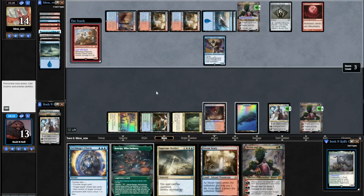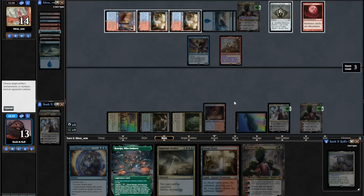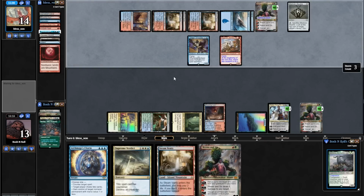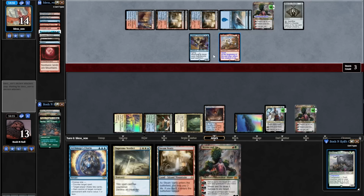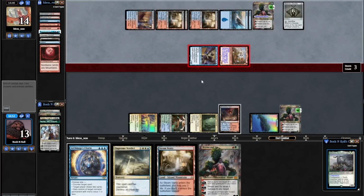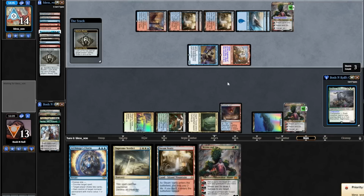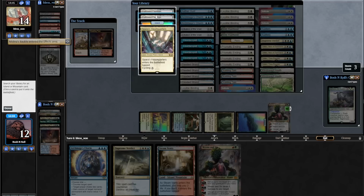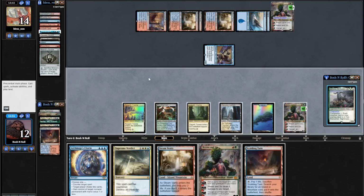And here is Ragavan, which I can unfortunately not interact with anyway. Boseiju the Blood Moon. And they get another land here. Chose it tapped. I expect they'll clear Teferi. But if they clear Teferi, then they don't get a Rag trigger. Yeah, still worth doing. I agree with that assessment. And bobbling me. I'm about to fetch for a white source. This Ragavan just dashing is so shitty for me.